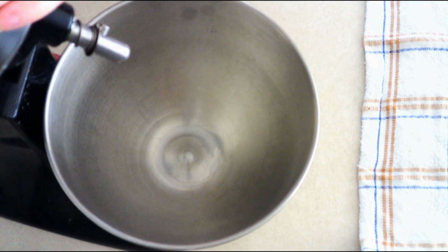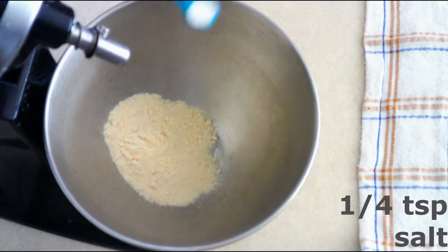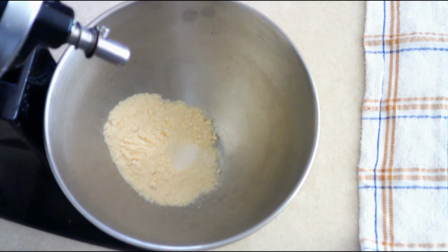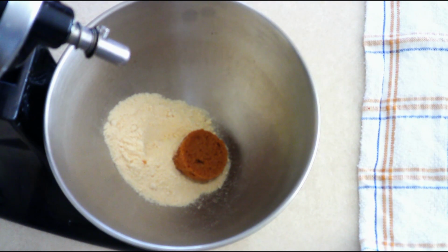In a large mixer bowl, combine a half cup of coconut flour, a 1/4 teaspoon of salt, 1/4 cup of brown swerve or brown sugar sweetener of your choice. You can use monk fruit sweetener or white granulated sweetener if you want, but personally I really like a brown sugar taste in my baked goods, so I'm using the brown swerve. But if you prefer more of a traditional white sugar type flavor, then granulated monk fruit sweetener or any type of granulated sweetener of your choice will also work.